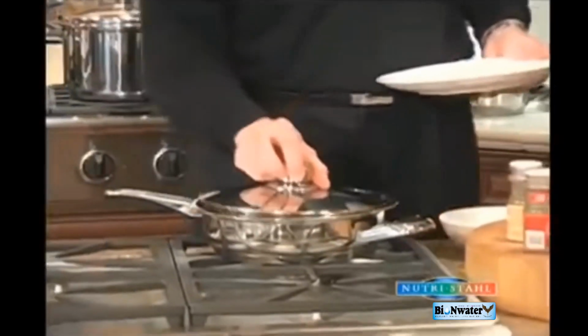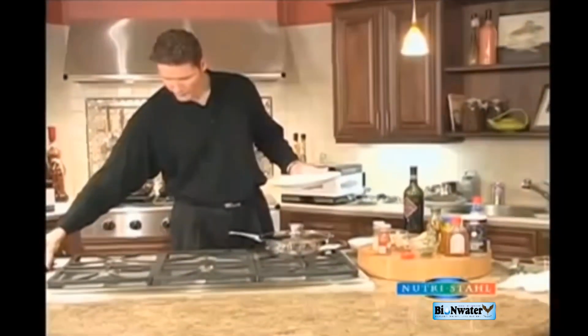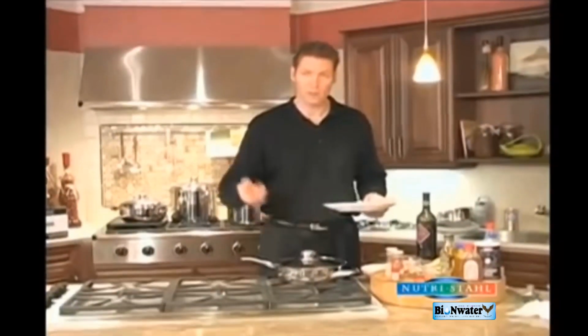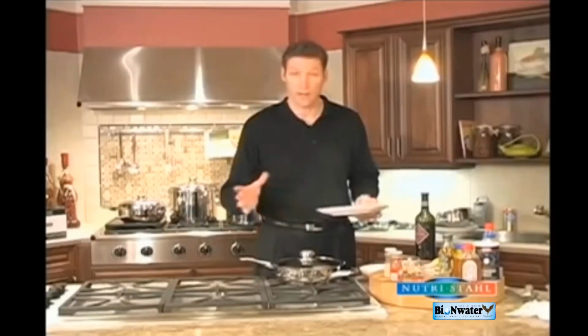Now we're going to cover. We're going to turn the stove to medium heat. When the indicator reaches between 40 and 60 in the green zone, then we're going to turn the heat down to low just for about 5 or 6 minutes, and the salmon and the asparagus will be ready to be served. Okay, our salmon should be ready to be served.